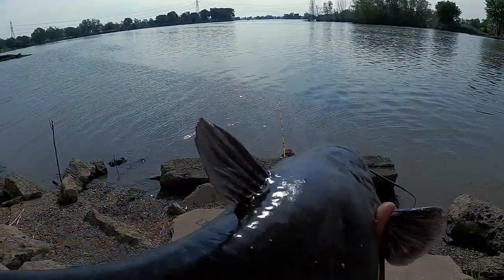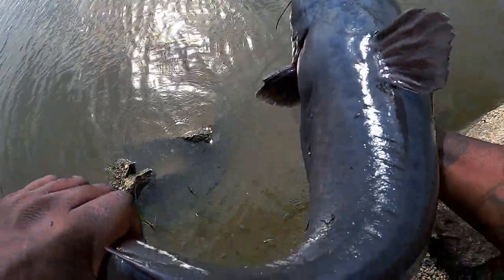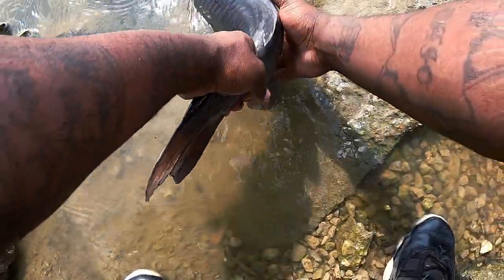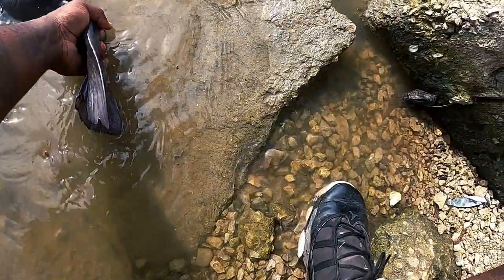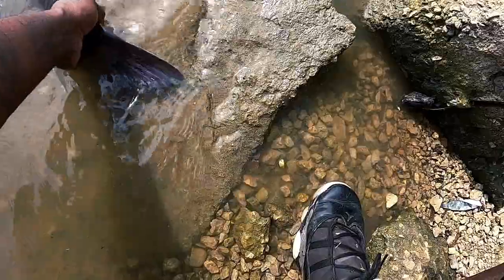Look at that. That is a whopper. Let's get him out of here, man. We're gonna revive him right till he ready to go. There you go, there you go.